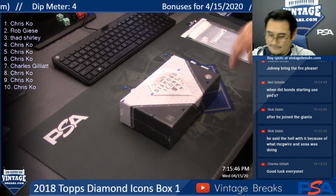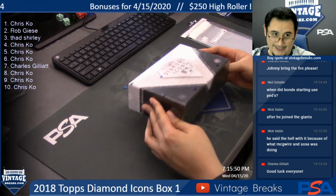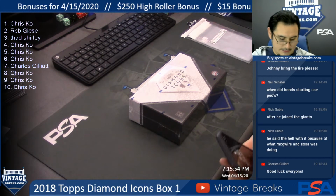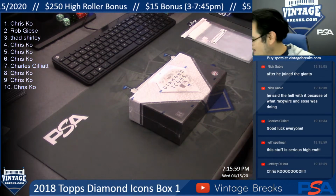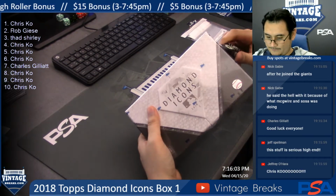Chris Cole, you have the first, I believe, card. Yep, 10 cards. Okay, I never opened this before, so that's gonna be as fun for you as it's fun for me. Good luck, everyone.